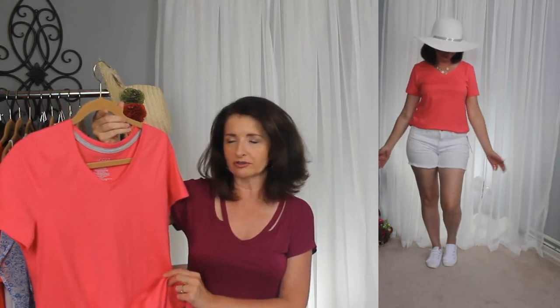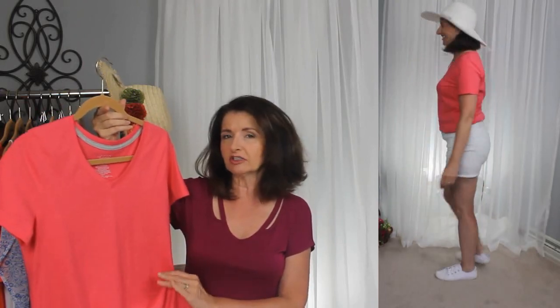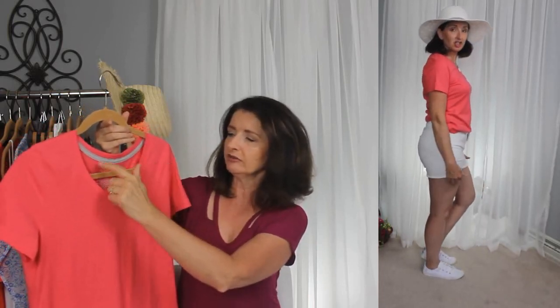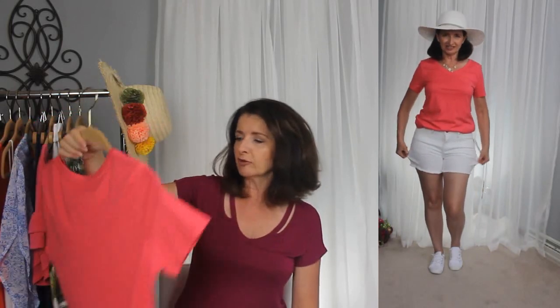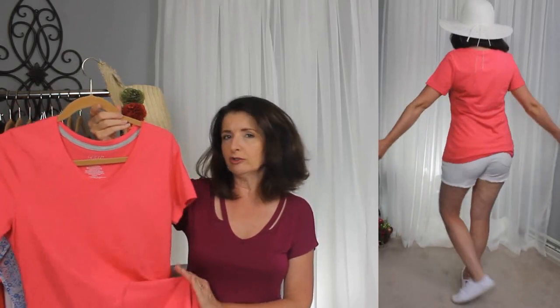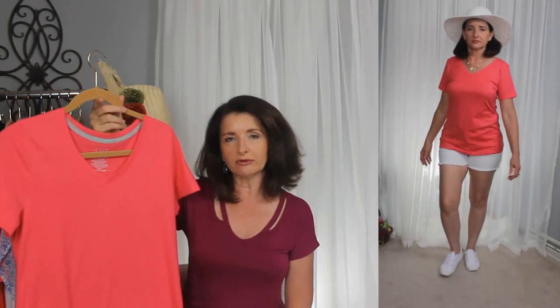So for this first look, I'm starting with a Time and True tee, and I love everything about this season's t-shirts. I love the baby blanket soft fabric. It's thin enough for a humid day, but not too thick, and yet it doesn't seem to cling to me. It has a nice flattering V-neck, and you can also get these in crew neck. They come in a ton of colors. It's a classic short sleeve, and for the price point, it's just plain on the back. For the price point, I think these have such a nice feel to them. Love the colors that they came out with, and you'll see additional colors if you watch parts 1 and 2 of this series.